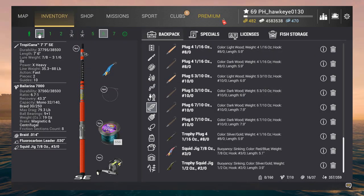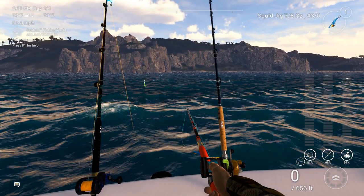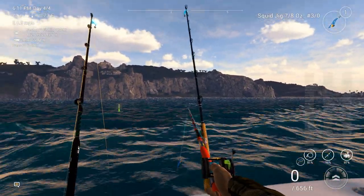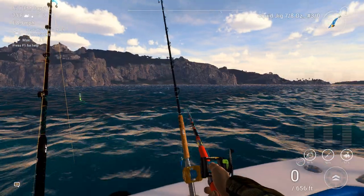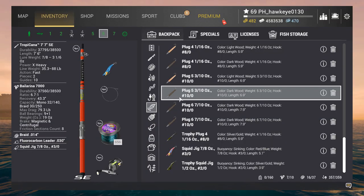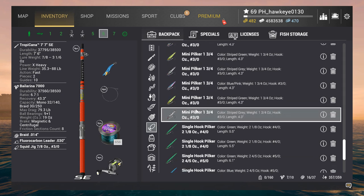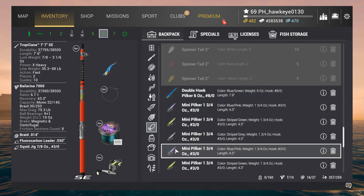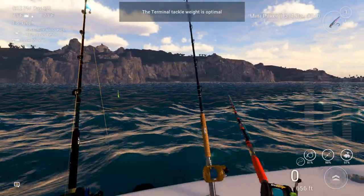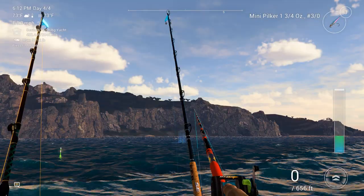Let me take a look here. Bigfin reef squids, they go for pilkers. They go for pilkers, huh? I'm kind of interested. I've got some smaller pilkers here. Wait a minute, we're getting a bite. He quit. Yeah, see, we've got these mini pilkers, which I have not tried. Kind of interesting to see if anything will go for that. Hold on.